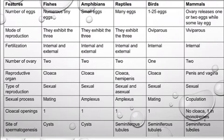Right here is a table that we need to consider that summarizes everything concerning reproduction in the various classes of vertebrates. When you talk about the number of eggs, fishes have numerous tiny eggs, amphibians have small eggs, reptiles have many eggs, birds have 1 to 25 eggs. Then mammals are unique because they have an ovary that releases 1 or 2 eggs, while some mammals lay eggs. The placental mammals are the ones with an ovary that releases 1 or 2 eggs that are fertilized.